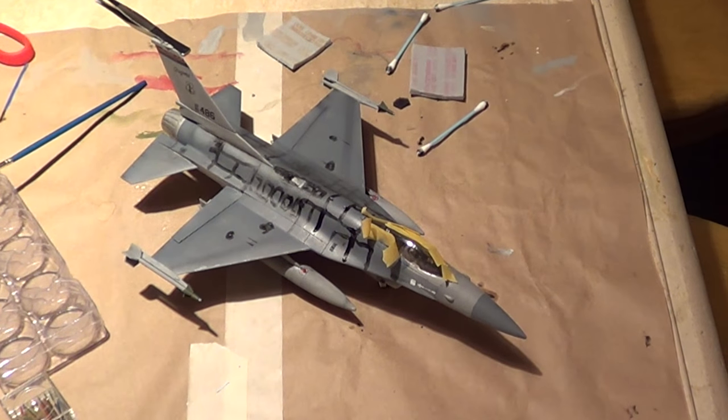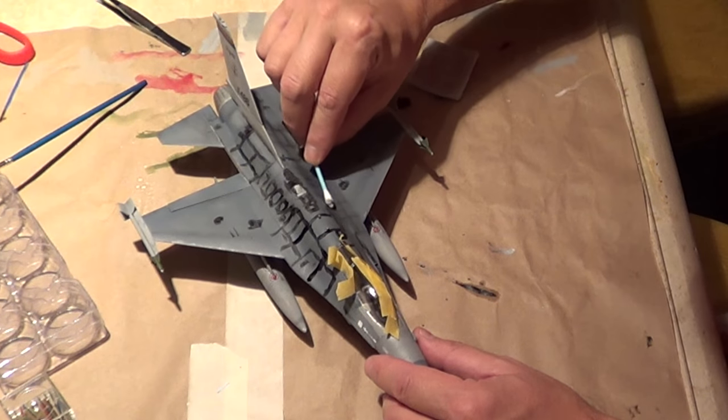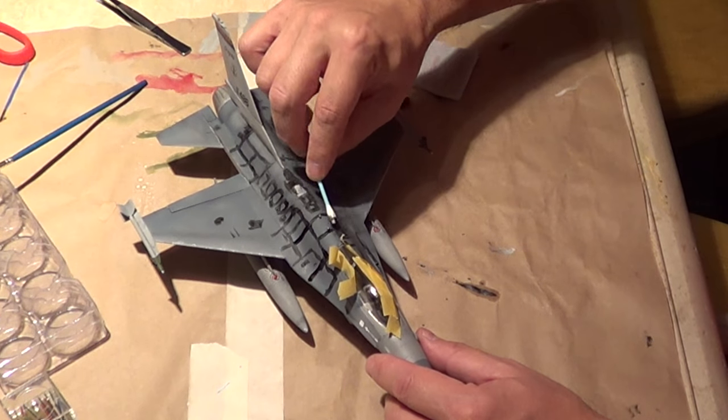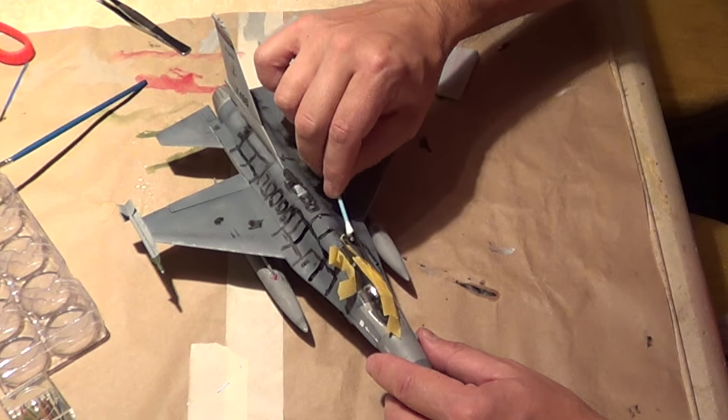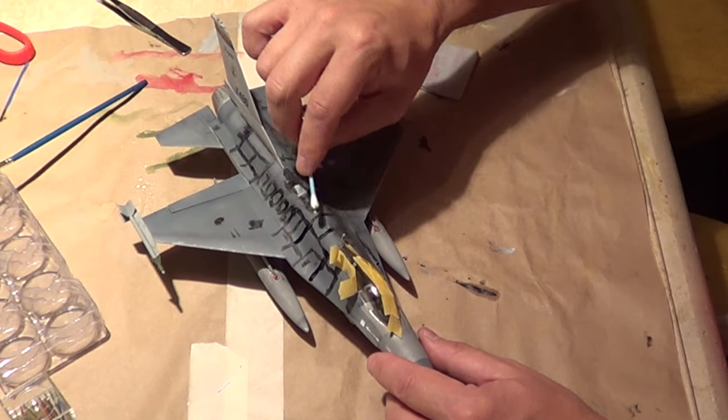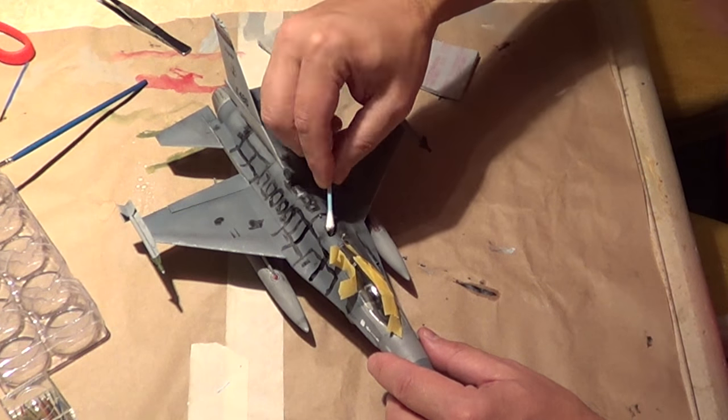As you can see, we have a lot of panel lines to do, and it's going to take a lot of cotton swabs, but I'm hoping that we get the effect that we want, since we don't have the recessed lines, which would have been easier to highlight with a regular wash.